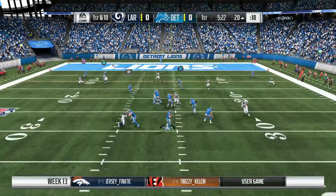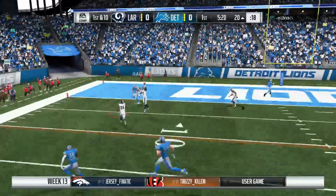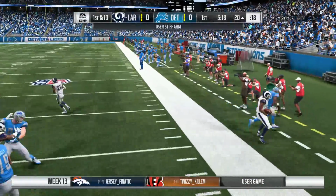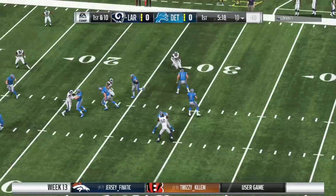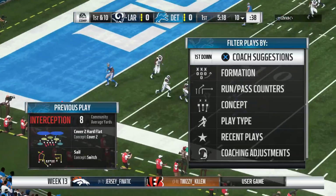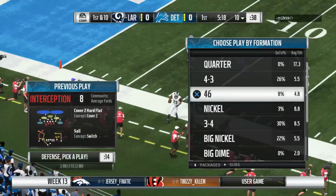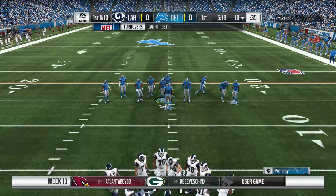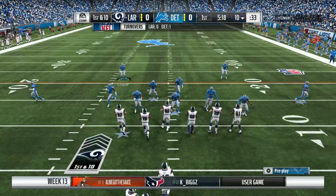From the red zone now, Stafford. Oh, a ball batted in the air, and now it's intercepted. Picked off by Aqib Talib. Certainly not how they envisioned ending their opening drive here in the first quarter. Too many ones in this play: first quarter, first drive, first interception thrown. And that last one, that hurts.